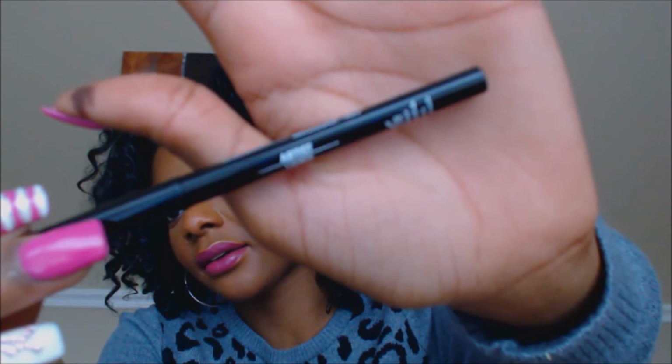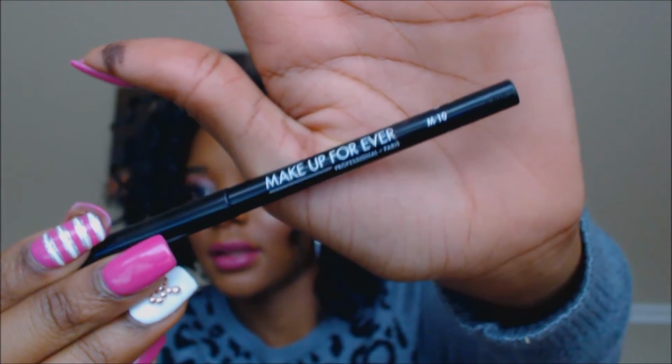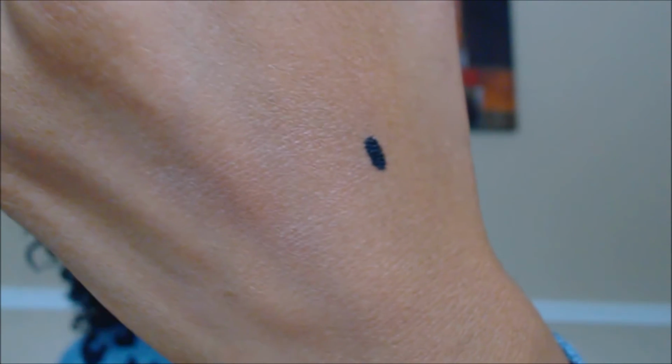Okay, this is the Makeup Forever Artist Liner. This is just in black. Ooh, focus. I think let's find the actual color. M10 is the actual color. I am obsessed with this liner. Now, I never thought I was going to love it that much, but look at how black that is. It's so black, it's so creamy, it glides on my waterline like you don't understand.